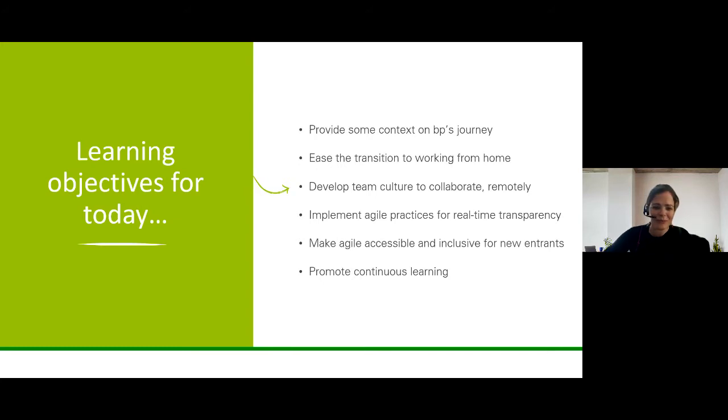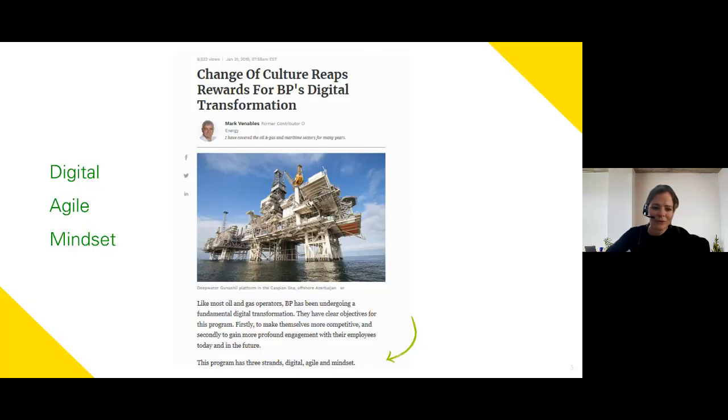So first, with some context. BP started its transformation back in 2016. Our journey has been focused very much on digital, agile, and mindsets, three things that are inextricably linked. It's been a review of how to adopt the latest technologies. Energy companies are not necessarily tech companies, but as many of you know, because you either work in the industry or in the service industry related to it, everything we do involves some form of technology.